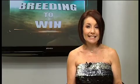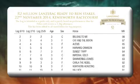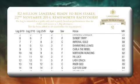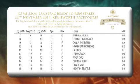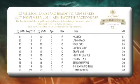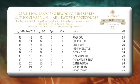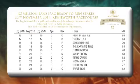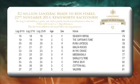Let's take a look at the current log. The log is intended as a guide only and is purely based on performances thus far. Now, fillies will receive a 2.5 kilogram allowance, and this has been added to all raced fillies for log purposes.